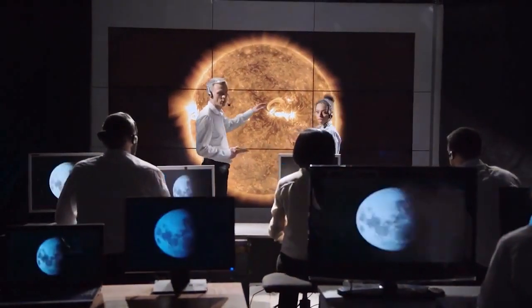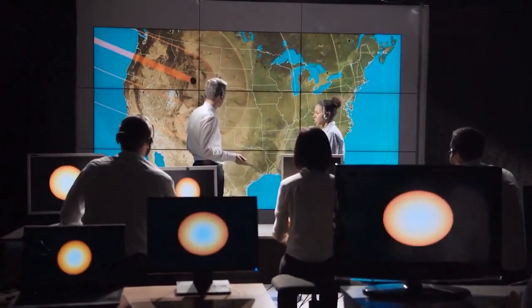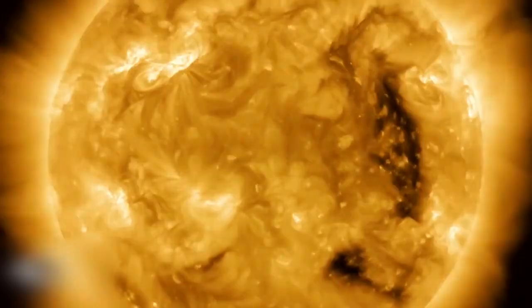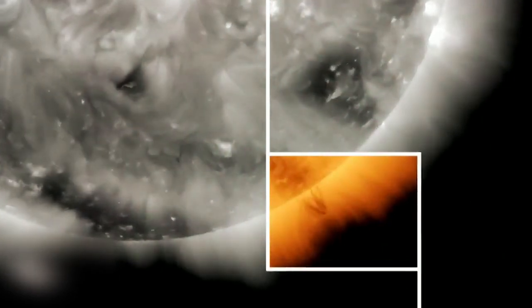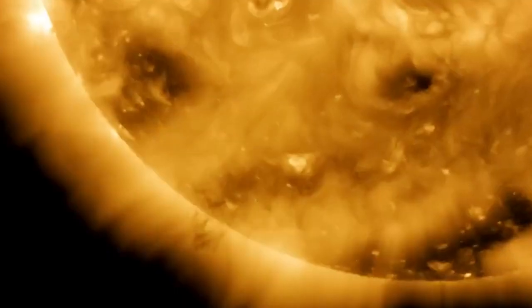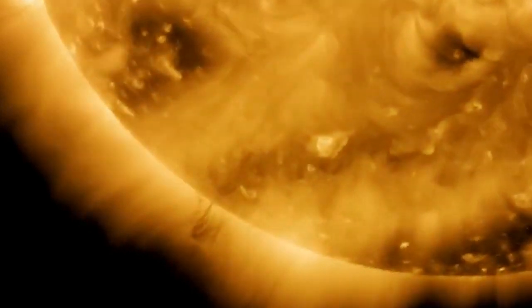However, according to NASA scientists, the feature is actually a little understood but commonly observed type of solar activity known as a prominence, and its alien look is due to its position beneath another solar feature. The thread running from the sun's lower left edge in the video is called a prominence, and it contains colder, denser plasma than the surrounding 3.5 million degree Fahrenheit corona. It is unclear how prominences form, but these intense plasma loops can stretch thousands of miles beyond the sun's surface.